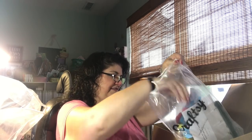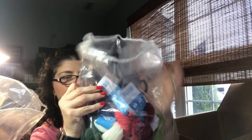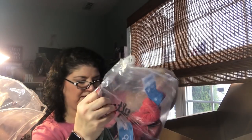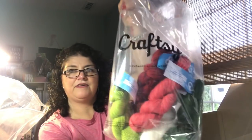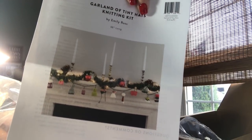And then the last thing that I got came with lots of different colors. You can see them all. There's two different colors of green, a white, a pink and a red. Pink isn't showing very well. Just really pretty. And it's all Christmassy because it's going to make this cute garland. Isn't that adorable? It has little hats. And it is called the Garland of Tiny Hats.